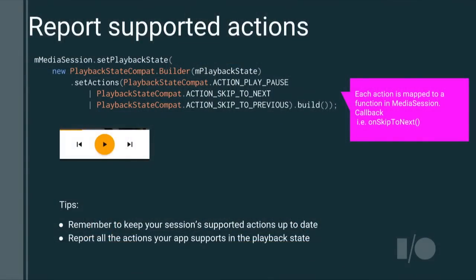A few things to keep in mind. Remember to always keep the supported actions up to date based on the appropriate playback state that the user may be in. For example, if the user is at the beginning of the playlist, it might be a good idea to remove the skip to previous action. We also recommend that apps always report all the supported actions so that the app doesn't lose any functionality.